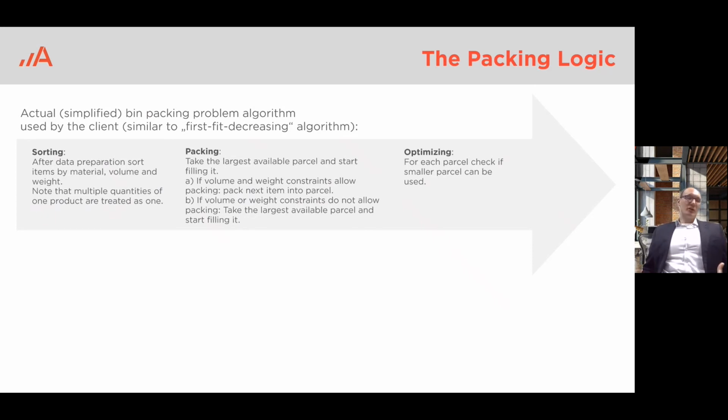And the packing logic, which was implemented, was actually relatively similar to the so-called first fit decreasing algorithm for the bin packing problem. So imagine you have an order. You have a bunch of items which need to be transported. And in the first step, you order them by size, with the biggest item being the first. Then you take the biggest parcel you have at hand, you take the first item and you put it in there. Then you take the second item.